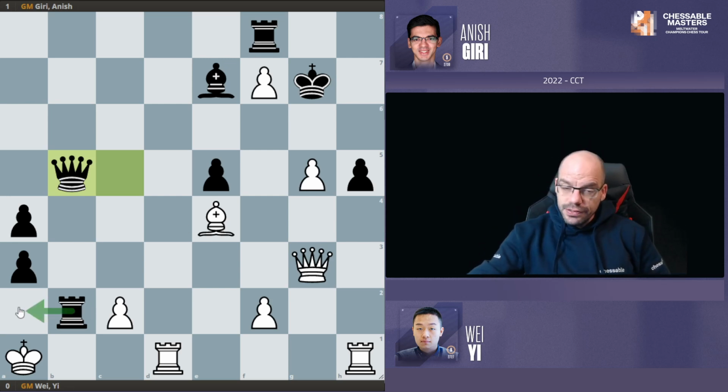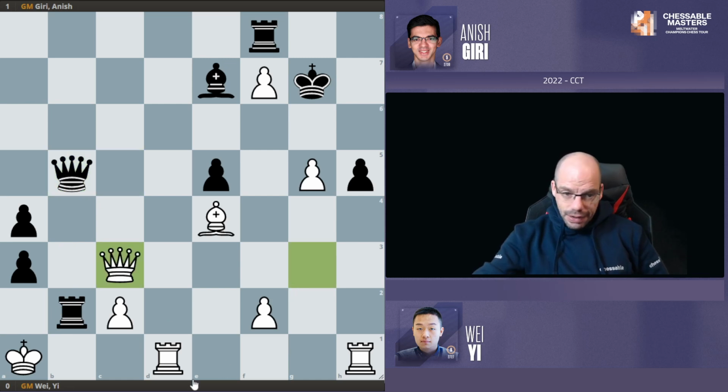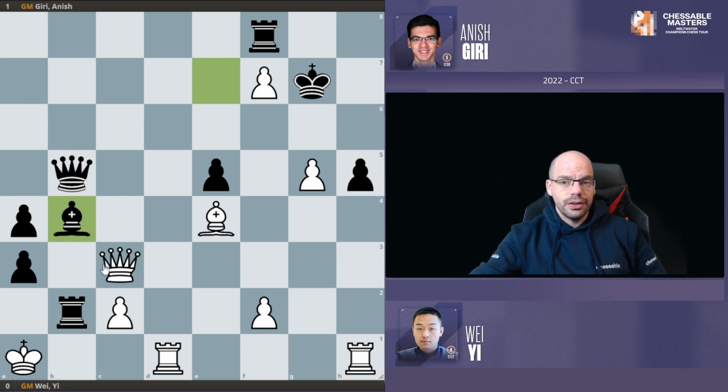So the brutal threat is rook a2, followed by queen b2. So white must play a move that covers the b2 square, and that move is queen c3. So now I no longer have the checkmate, and so the best I can do is to hassle the queen. Shoo, go away, queen, so that then we can go for some aggression again.